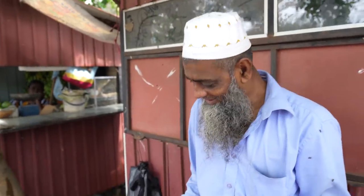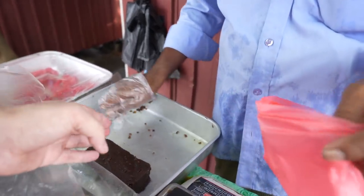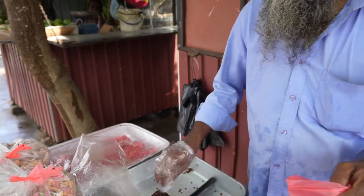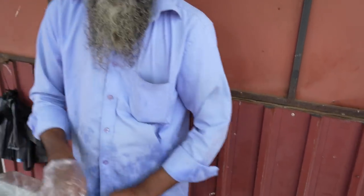So for 100 grams, it's 120. 100 grams? Like half. Half, yeah. Just charge us whatever. You make up a price for me today. Okay. I want to try it here, right? Can you slice a small amount? Okay.